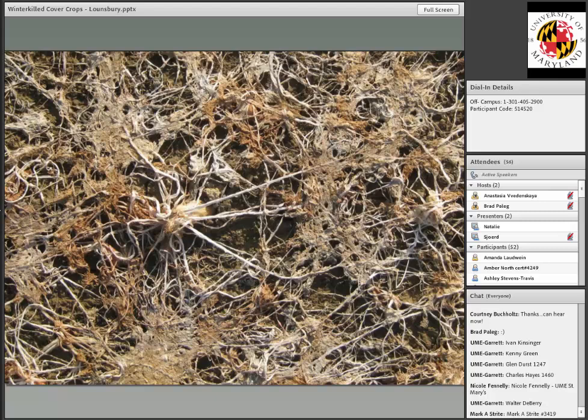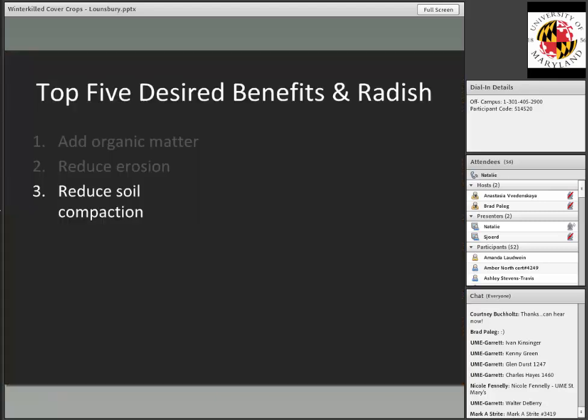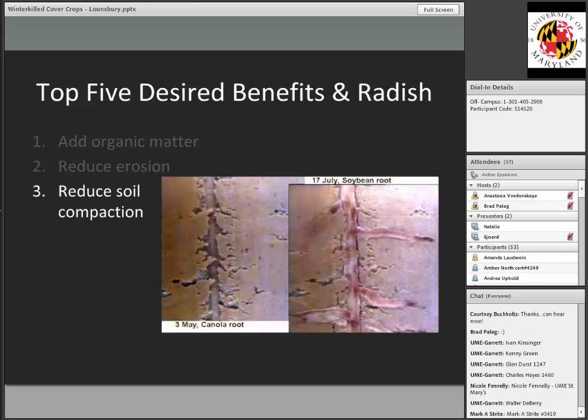So the third desired cover crop benefit is to reduce soil compaction. Now this is the benefit where I think forage radish and other tap-rooted brassica cover crops really excel. So this picture is a canola root. It's not actually a forage radish root, but canola performs very similarly to forage radish in this way.